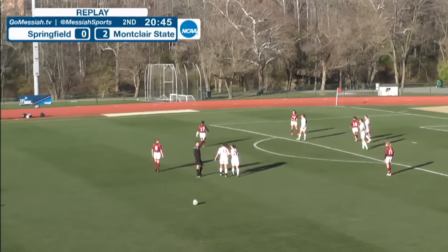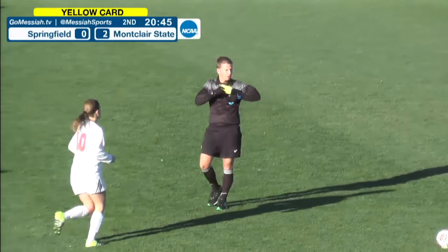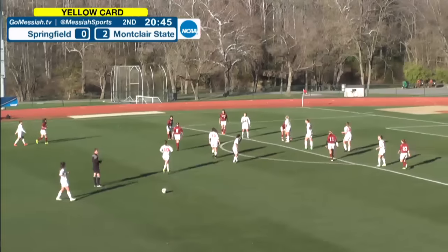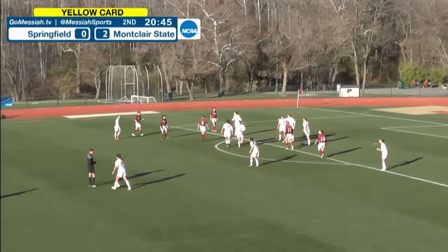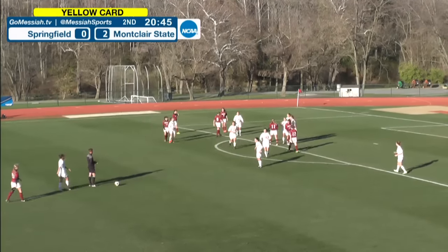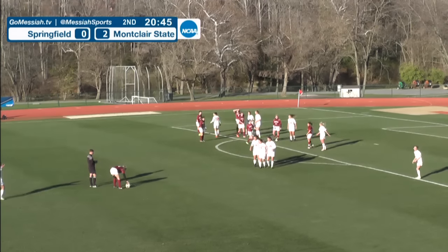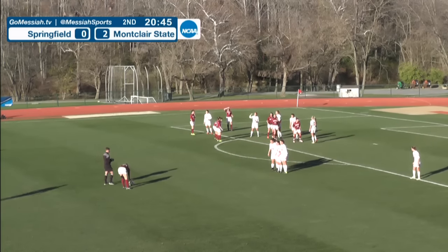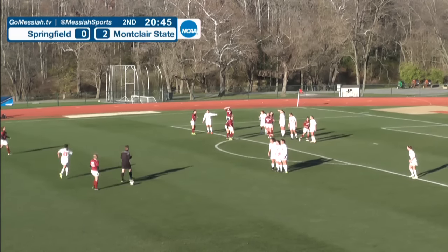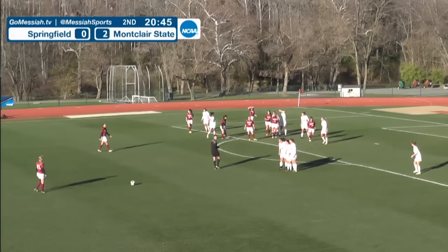Not a big surprise, it's Deanna Rotella. She's been carded several times this season. She plays hard physical soccer, and it's showing all afternoon. Rotella with a hard challenge there. Not much of a play on the ball. And we'll see if Springfield can pay dividends. That's a risk you take when you have someone like Rotella in the game who's going to play physical soccer.